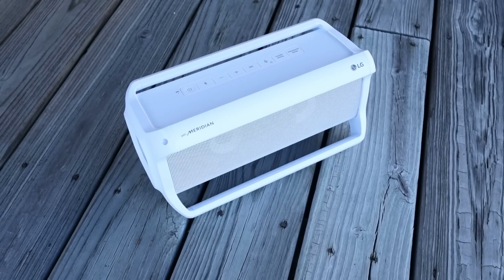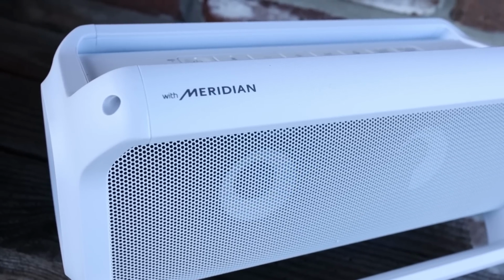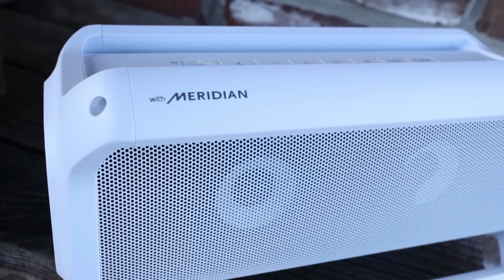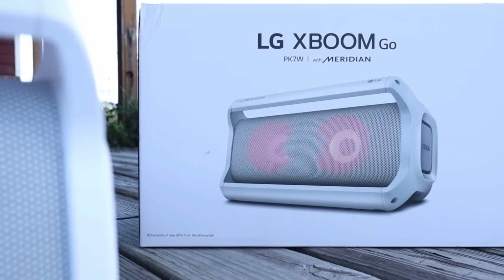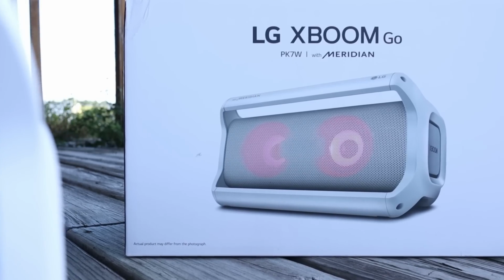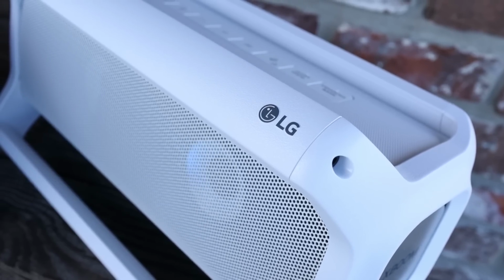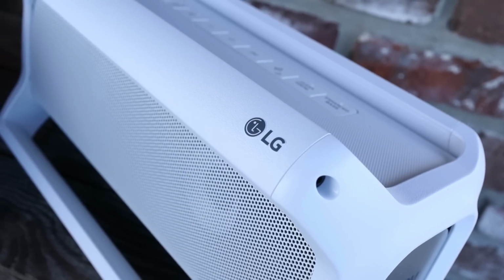Now the speaker gets around 22 hours of battery, and the sound was enhanced by Meridian. So that allows for not only a deep bass coming out of this speaker, but the clarity is very impressive. It's not one of those just so bass heavy, you're not hearing the detail in the music. This does a very good job of balancing it out. Again, for this size speaker and this kind of durability for $127, really does make this a no-brainer.